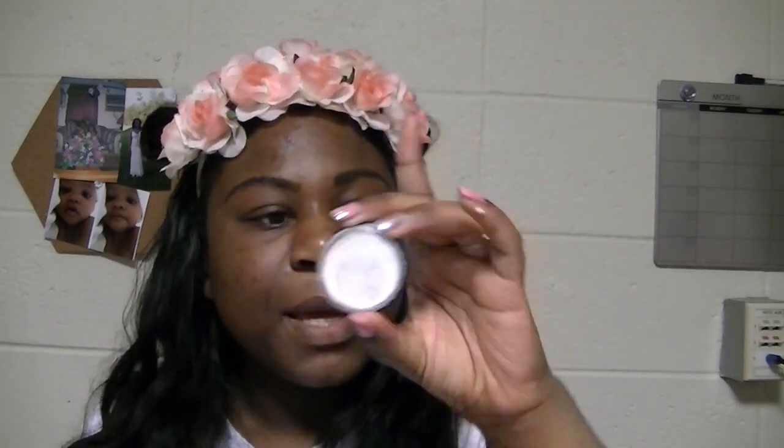And I'm gonna go into the Nyx Cream Colors white, like cream shadow, which I use for like every bright eye look ever.